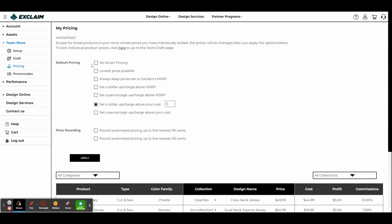I wouldn't advise that. Reason being is as you level up your store, then pricing would decrease for you. If your store goes stale and your pricing starts to increase, then that would also be a problem. So I would choose one of the smart pricing options. I wouldn't go with no smart pricing.